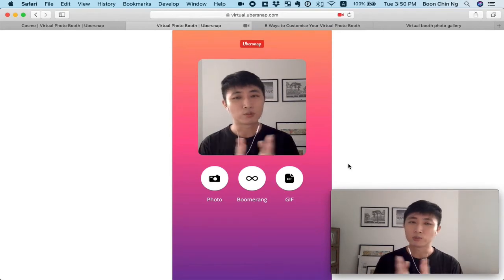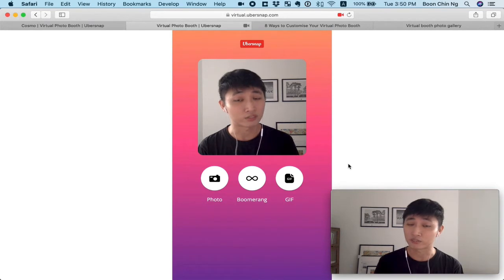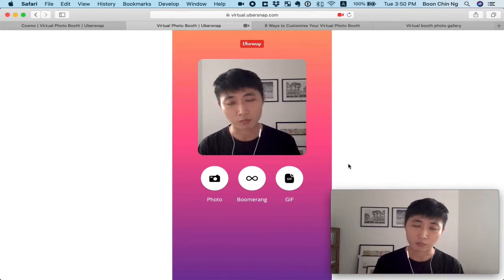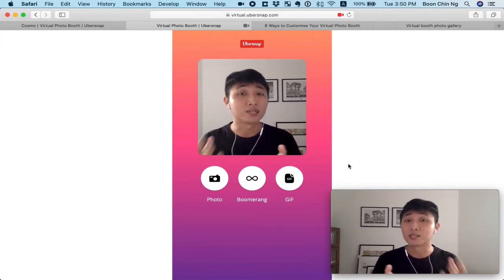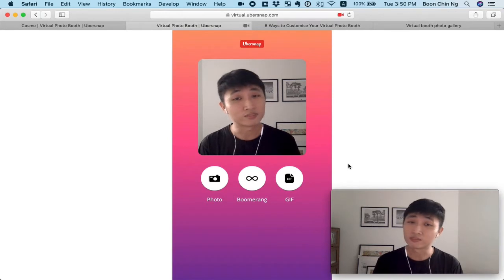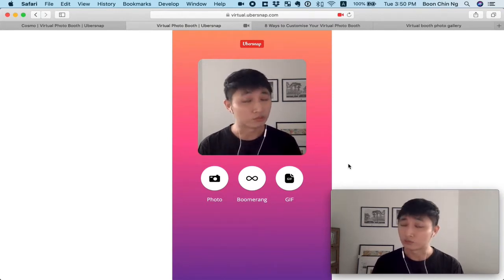Now for today, I'll be walking through just the photo experience, but it's actually very similar for the boomerang and GIF. Now the other thing I want to point out is that you can also remove any of the options if you want to. So for example, if you're holding a very formal kind of virtual conference, maybe you think that a boomerang is not very suitable for that. Now you can remove it.